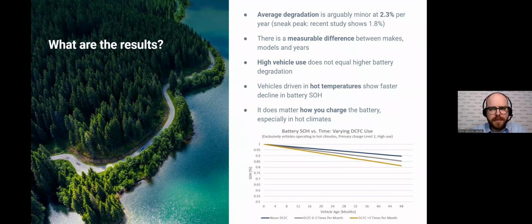Where we do see a big difference is actually the climate and the environmental aspects of usage. Vehicles that are being used in a hotter climate show a bit higher degradation, especially if you combine this with the next point, which is how those vehicles are being charged. The more fast charging processes that we saw with the vehicles in hot climates, it really speeds up the degradation by a significant factor.